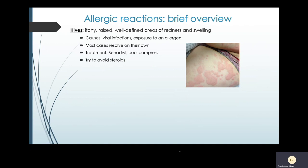allergic to. Most cases do resolve on their own by taking some Benadryl, which is a short-acting allergy medication that is often recommended in these cases, taking a cool bath, or applying some cool compresses to the skin. We do try to avoid steroids in these situations if the reaction is isolated hives, and they do tend to go away on their own despite them being very uncomfortable.